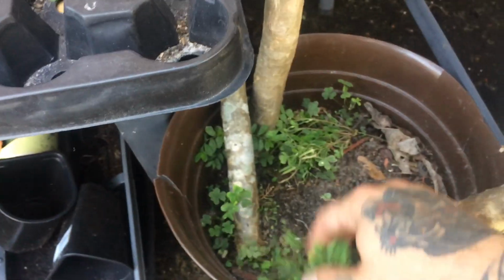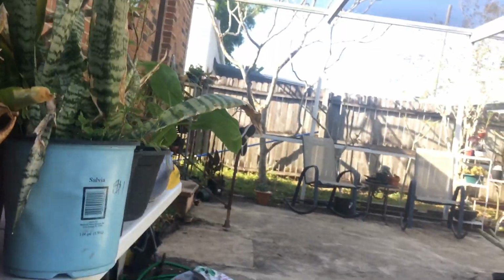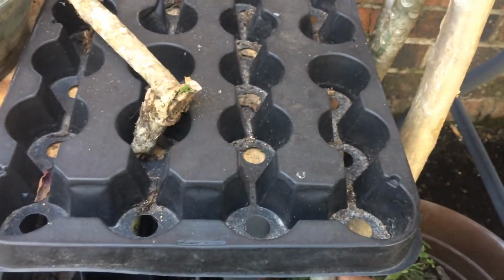I'm gonna have to get all these out, but I'm gonna start doing this method, I think, where I put them up against the fence back there, put the cuttings once they're calloused over, just set them up and let them root. Here, let me pull this one up.